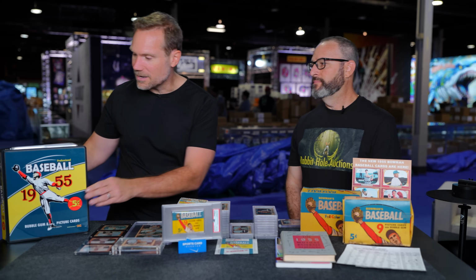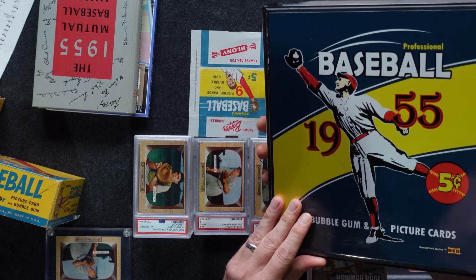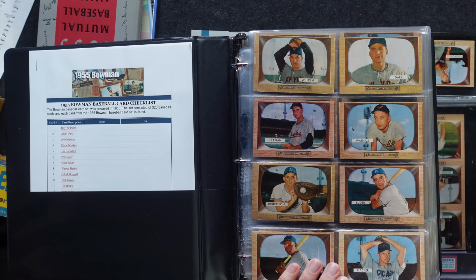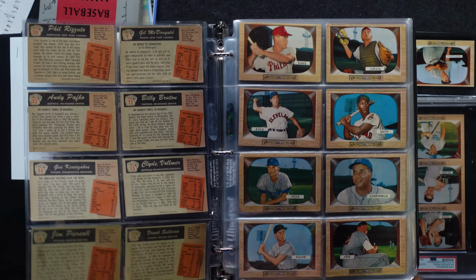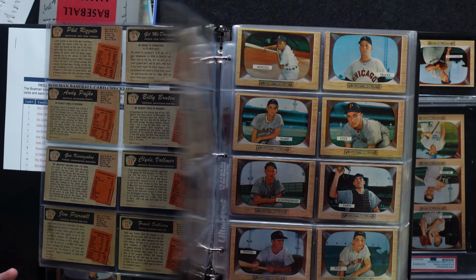So you really must love this set. Talk to me about what I'm looking at here. This is a whole binder. Is this a complete set? Yeah, it is. So I really rediscovered this back in March and April of 2020. Oh, during COVID? Yeah. Okay. During COVID, I really restarted the set in early April.